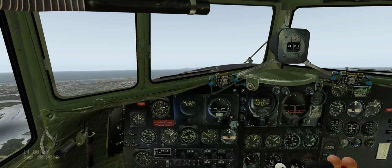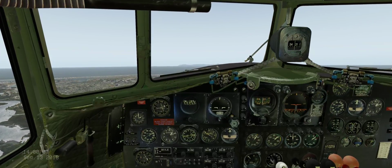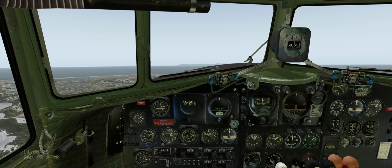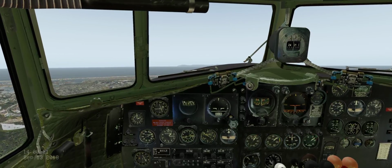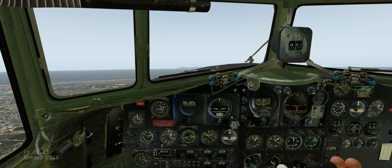Alright, trying to get this thing trimmed. Make my life a lot easier if I can trim it out. I can just let my hand off the stick. Oh yeah, let me get the TrackIR off. 20 Kilo right. I'm looking for 128.1 in a second here.